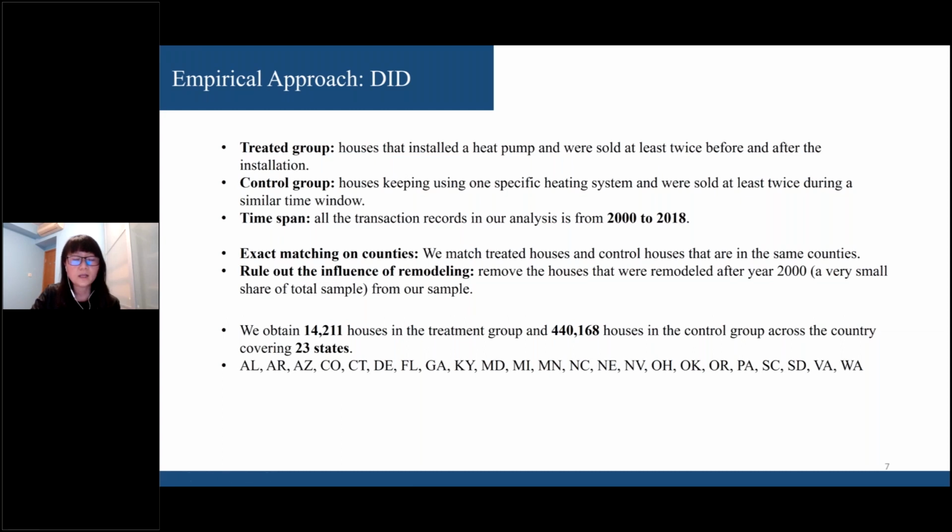Also, the key confounding factor that can influence the estimation of the price premium induced by heat pump installation is the concern about other types of housing upgrades or energy technology installations that could have happened around the same time as the heat pump installation. To rule out that concern, we remove the houses that were remodeled after 2000, so that any price premium that we estimated will not be due to any house remodeling.